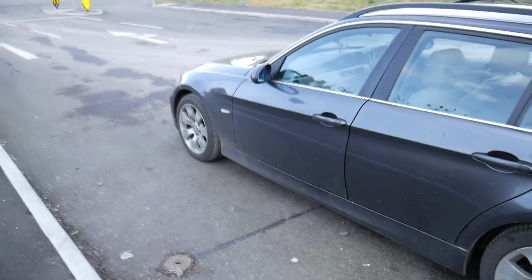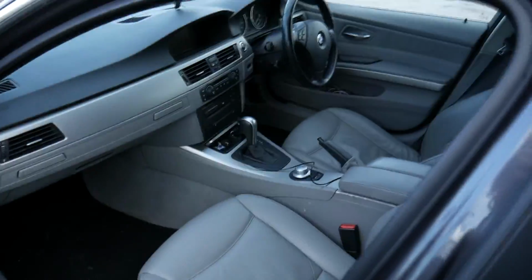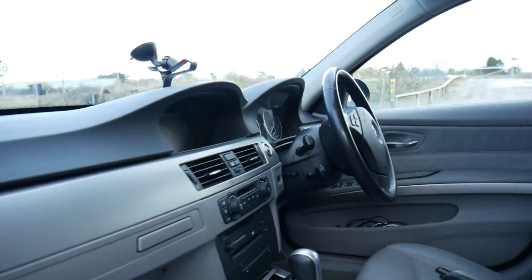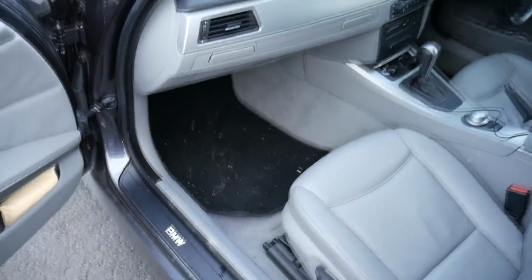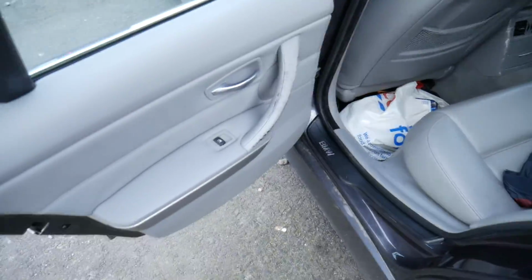It's got 132,000 miles. I bought it for $3.5 grand. It's got a grey leather interior with the 6-speed automatic and iDrive, so it's easier to control all the car's functions and stuff. It's a bit dirty, it's not got the original floor mats, but it's my daily, so I don't expect it to be super clean. Got my coat, got some snacks.